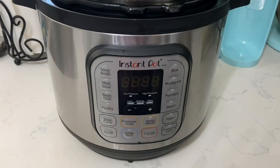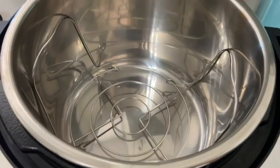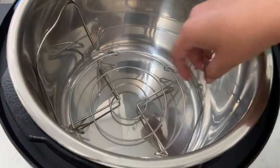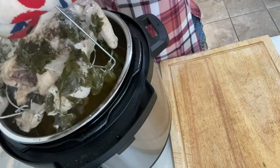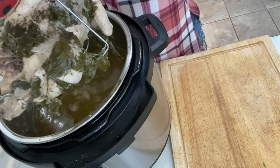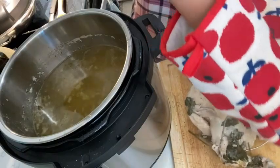It has changed my life. This is the 8-quart Instant Pot. It comes with a trivet, which is great for when you're cooking larger pieces of meat, like a whole chicken or a roast. You can insert the trivet in there first, and then it's just easier for the meat after when you're removing it to get it out of the pot.